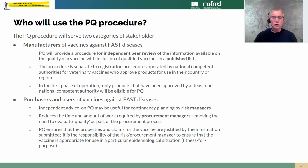There are 2 main users for a system of pre-qualification for vaccines. The first of these are manufacturers for whom pre-qualification offers a system for independent peer review of the quality of their vaccines. Provided that vaccines are shown to meet at least the minimum accepted international standards, they are then included on a list of pre-qualified vaccines which will be published on the EU FMD website.